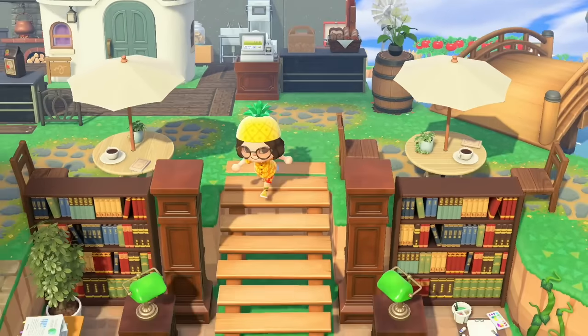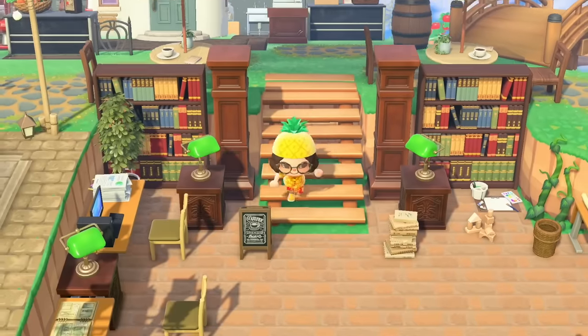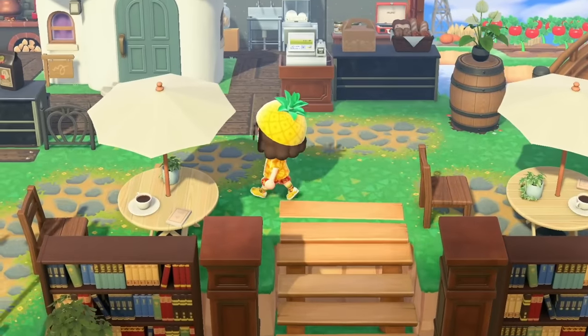And I just honestly think it's so cool the way that these two blend together, because a lot of bookstores and book kind of places have a little coffee shop, and it just makes sense. You know, you buy a book, you want to sit down and read it somewhere.